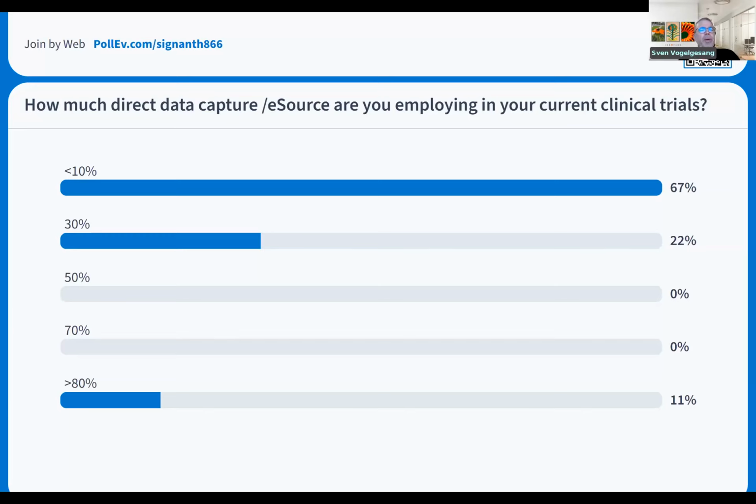But maybe you can compare it a little bit to 25 years ago, or 28 years ago even, when we introduced electronic monitoring visit reports, the CRAs, they didn't want to take the laptops with them because it was too heavy and they had to replicate the data after the visit with the modem and whatever.